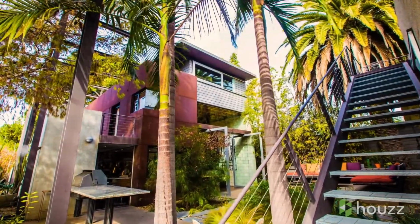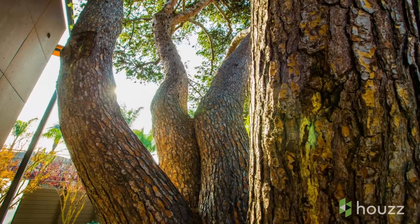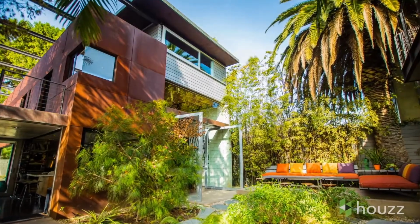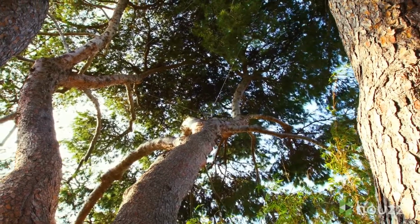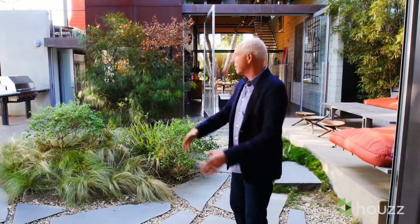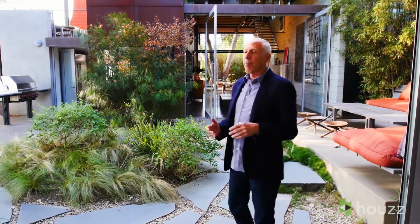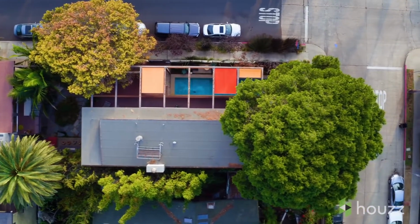We had been looking for a lot in Venice for a while, and we loved the fact that there were 3 mature trees, 2 beautiful Aleppo pines and a Canary Island palm tree. And we wanted to create a house that would preserve the trees because they were here first. The house is very carefully composed as a series of enclosed spaces, open outdoor spaces, then enclosed spaces. But the reality is that the courtyards are actually designed around those trees.